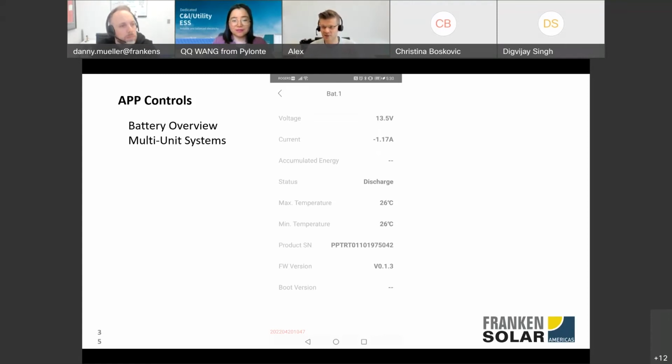You can see the status of the battery, if it's discharging, just in float mode, or if it's actually charging. You see, as earlier mentioned, the minimum and maximum temperature of the cells, the firmware version of the product, and so on. So a very, very easy way of seeing what's going on in a battery or in the entire system if you have more than 1 battery connected in a battery system.